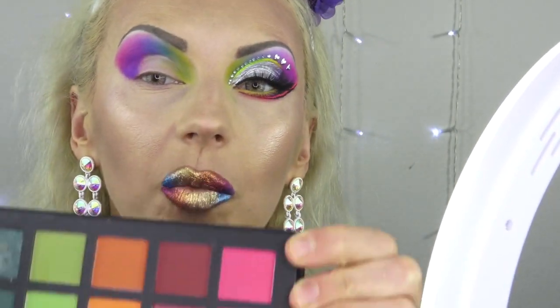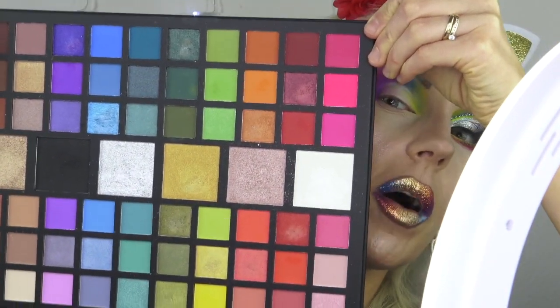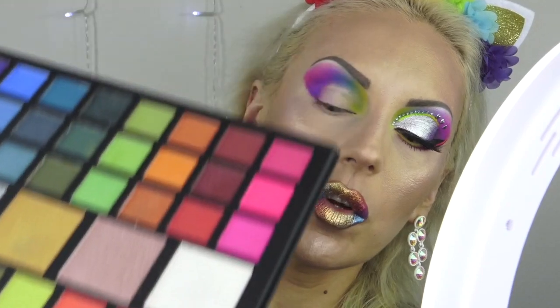Alright, so this is all blended out. I got a lot of fallout, but we're gonna clean this. So now I'm going to highlight the brow bone with the white. And that's a huge white. I think they were going for kind of a James Charles palette look, but it's bigger. I don't have James Charles, but this is like humongous. So that's the white shimmer.